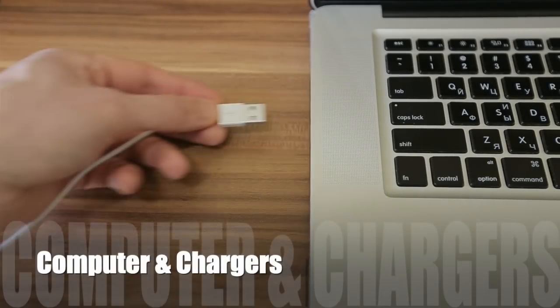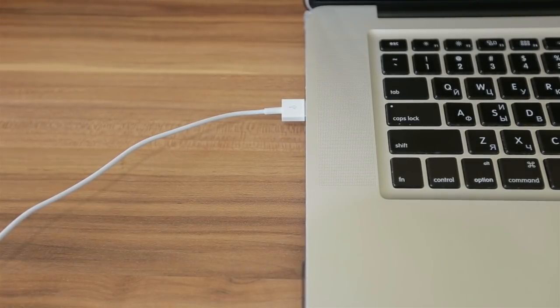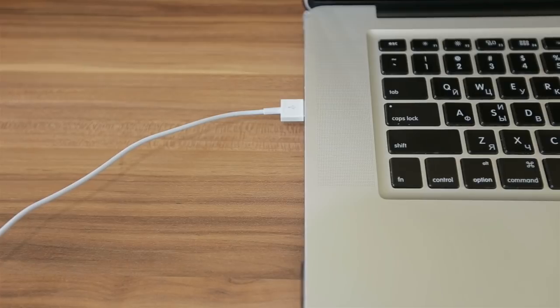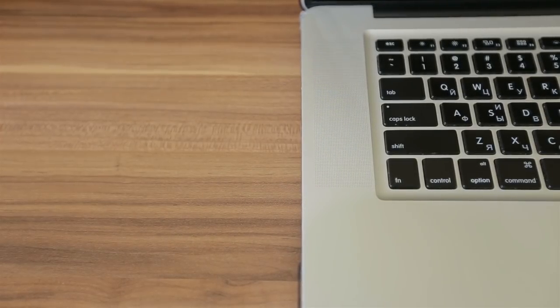You may want to bring your computer if you need to do some work on your vacation, or you may want to upload some of the pictures that you've taken during your vacation. Make sure you not only pack your computer, but don't forget the chargers to go along with it.